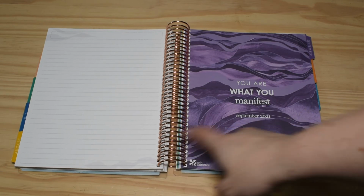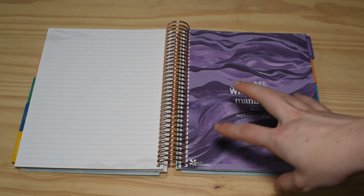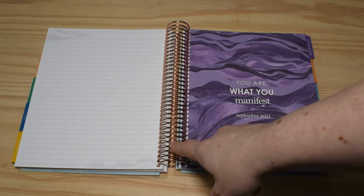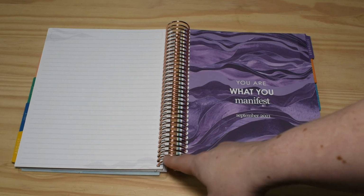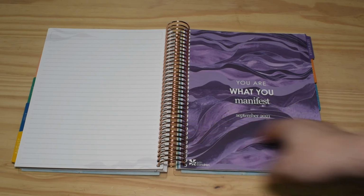So with this page prior to the month, I'm going to be using it as either a gratitude page or as a prayer intentions page. Just depending on the month, I might also split it and use half the page one way and the other half the other. But things to think about, things I'm grateful for, things to pray about, that kind of thing is going to go here.